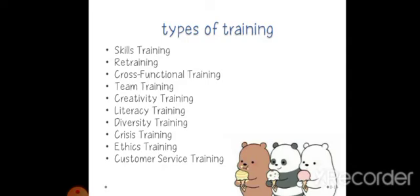Now, in addition to the after the fact crisis management, crisis training can focus on prevention. So, if you are training your organizations on crises that might occur, they can actually prevent them.